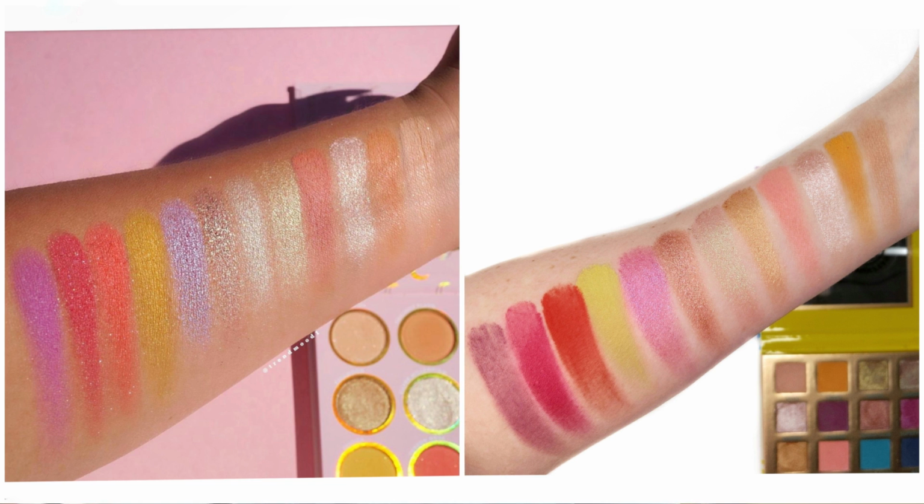So just looking at the two side by side, I feel like the BH Cosmetics one is similar enough that I can't really justify buying the Colourpop one, especially since I'm not really a Sailor Moon fan, so that's not something that is important to me.